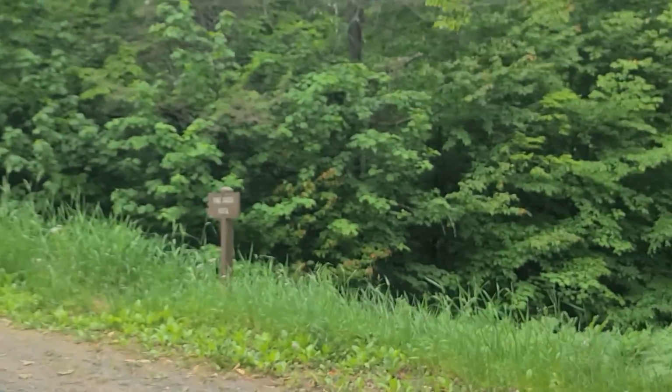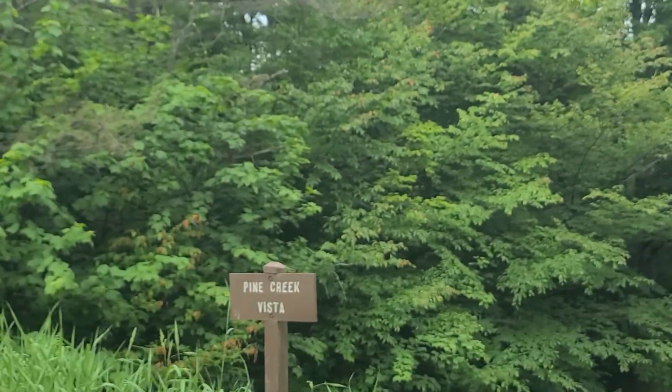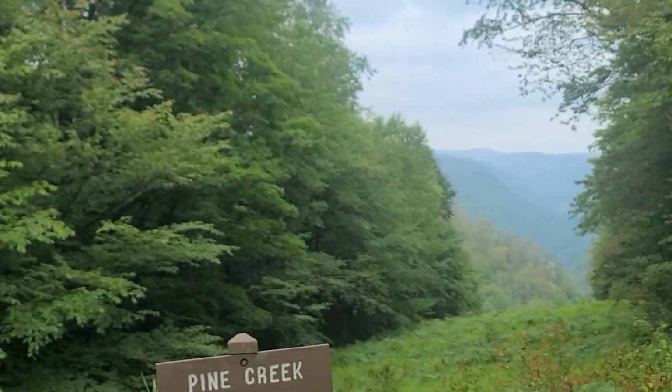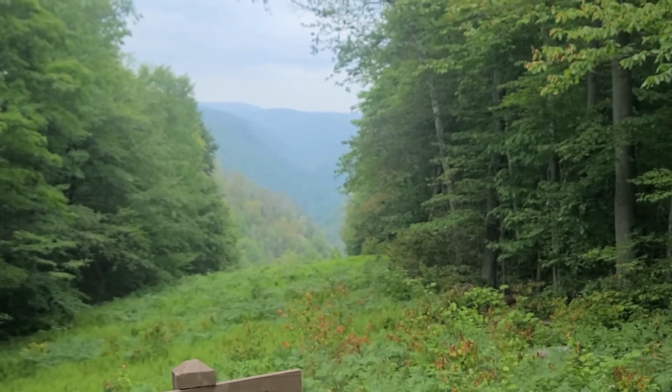Check this out, guys, on our back road trip. I found another vista, the Pine Creek Vista. Cool. I love back roads. Check this out. It's beautiful. Look at that. A little smoky out there, but it's still pretty.